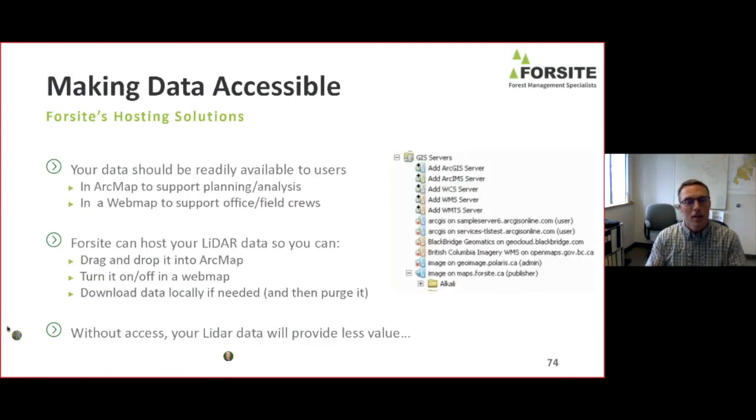Okay, so the very last thing I was going to hit was a key piece of when you fly LiDAR, you need to make it available to your users so that you can maximize the value from it. If it's sitting on hard drives somewhere that aren't accessible to people, it's a real challenge for people to maximize the value from the product. So ideally, it should be accessible to people in ArcMap to support planning and analysis. And hopefully it should be available in a web map environment to support office and field crews when they're in the bush.